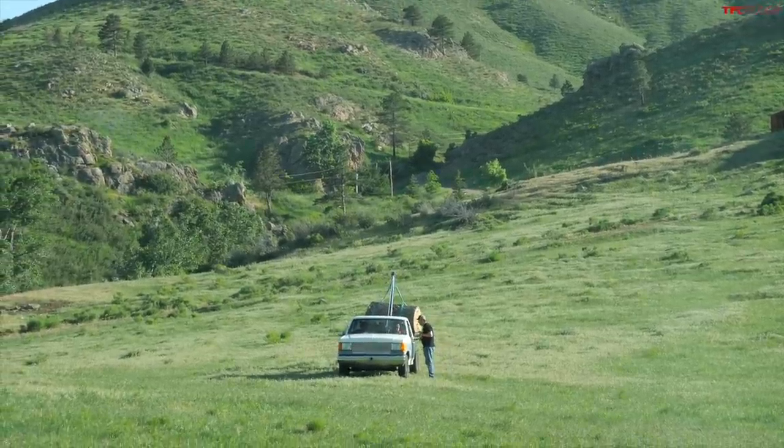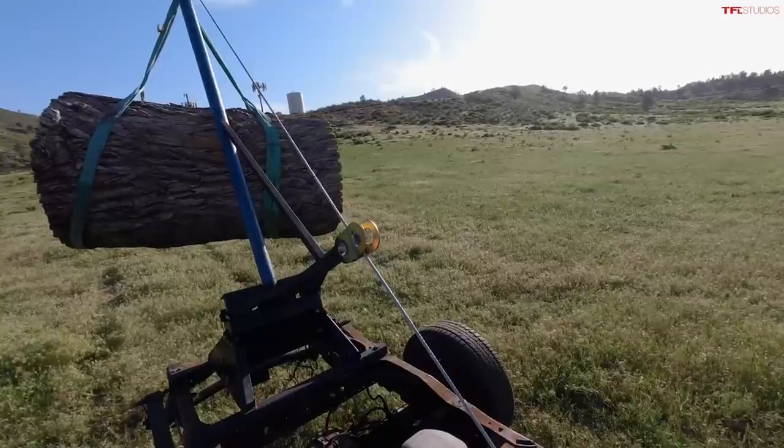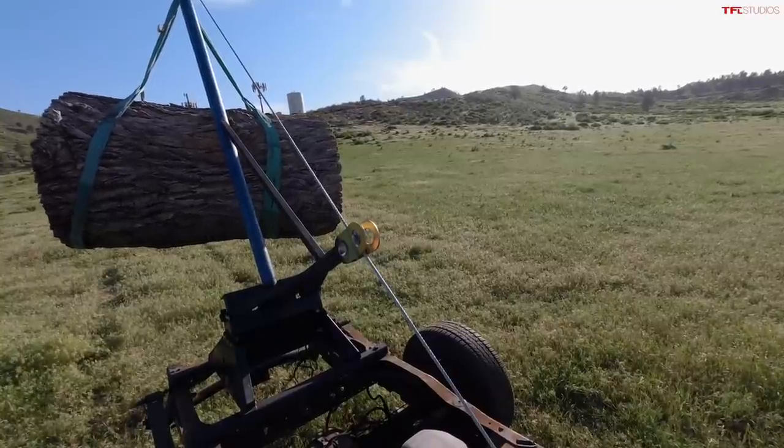And y'all thought we were gonna die. I'm speechless. Me too. Speechless. It was awesome. It didn't even spin a tire up there, Andre. So this is how you get a two-wheel drive truck up anywhere.